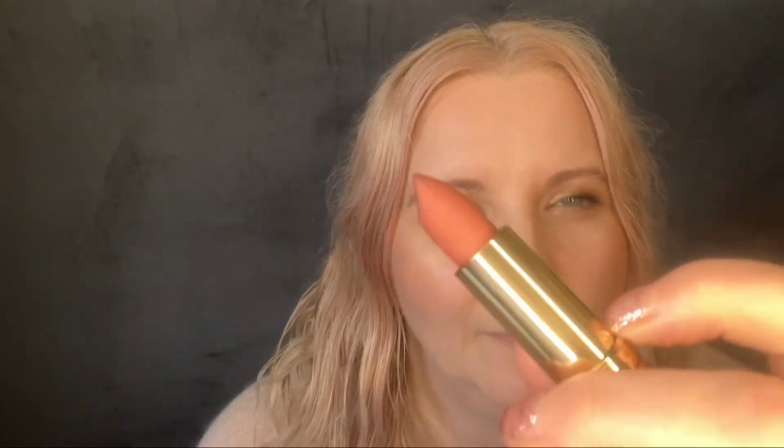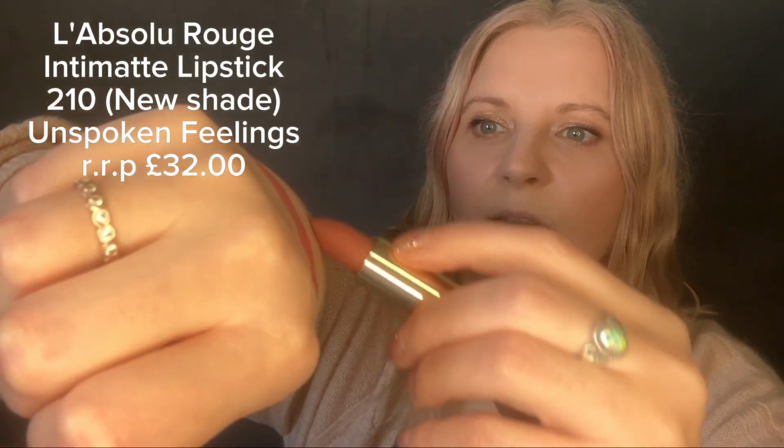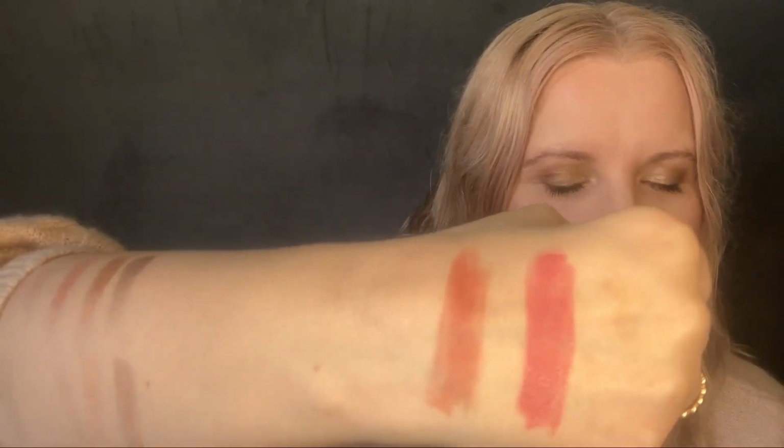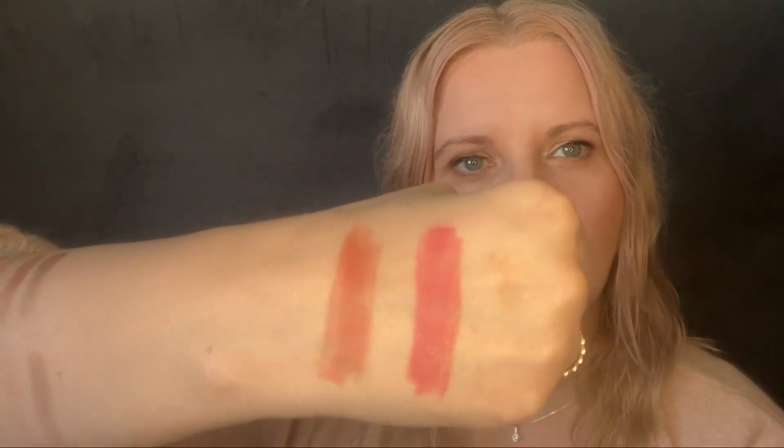Looks terracotta in the camera. Let's see what it looks like on my hand. Trying to do it on camera, but rubbish at it. It is like a terracotta brown. So that is the shades. And which one shall I put on?